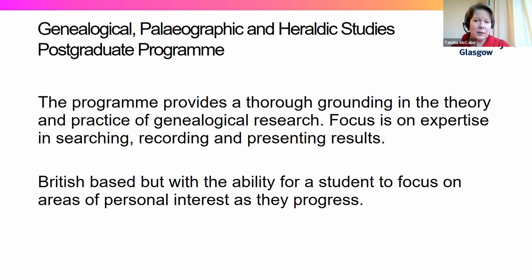So the postgraduate program is British based, but as you move along in the program, you really have the ability to focus on areas of interest. In the diploma, there are research projects that you choose the topic for. You can choose a particular area of the world, particular time periods, and then there's a research project that's more of an academic focus, that you choose the topic for with a lot of feedback from the tutor team. And then the dissertation, you choose the topic for that as well. So British based, but with the ability to look elsewhere as well.